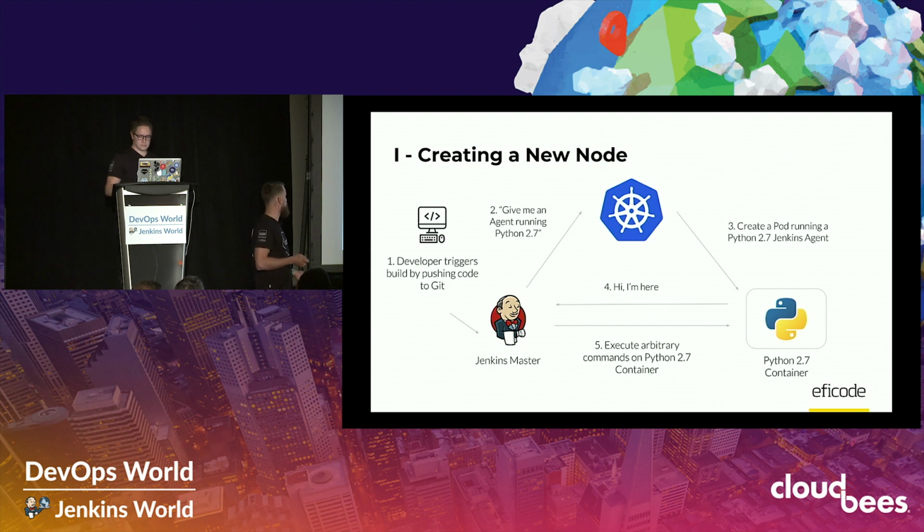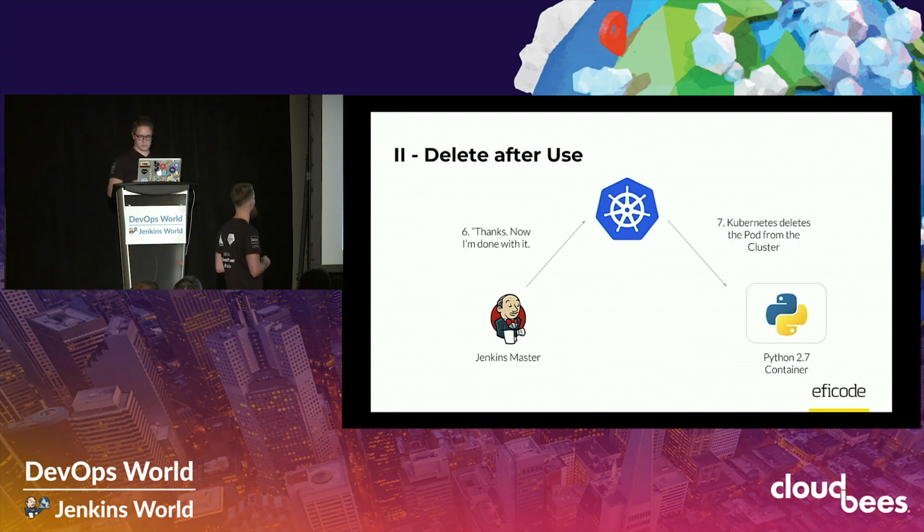And then when you're done with it, you basically then tell, or the Jenkins tells Kubernetes that, all right, thanks, I'm done. I don't need the container anymore. And Kubernetes is going to delete the container, and the resources are free again, available for other jobs to use. Yeah, that's the workflow.